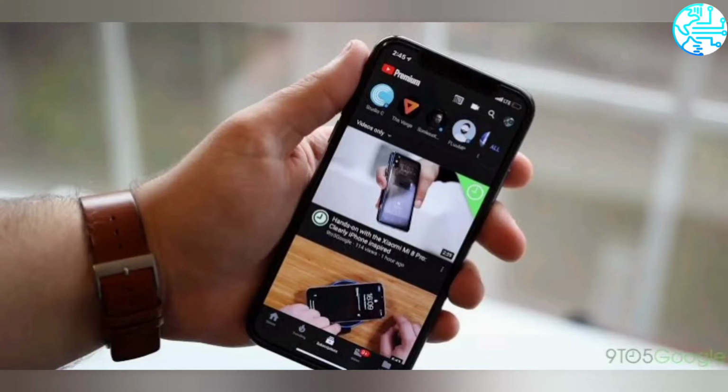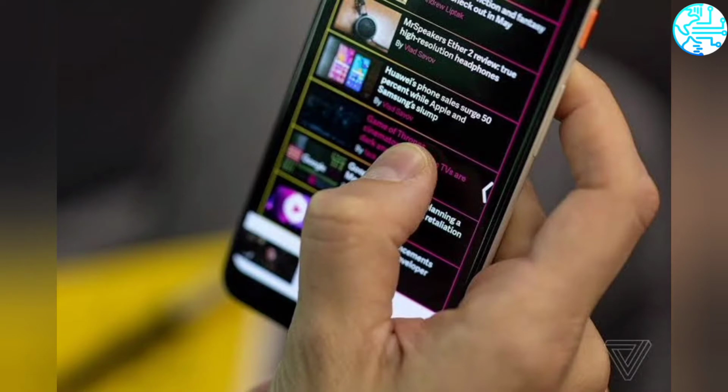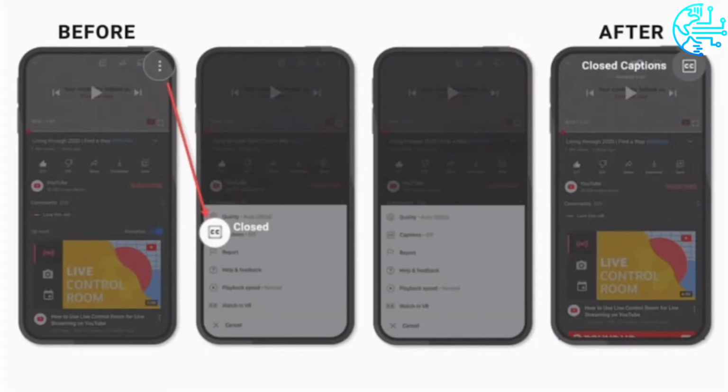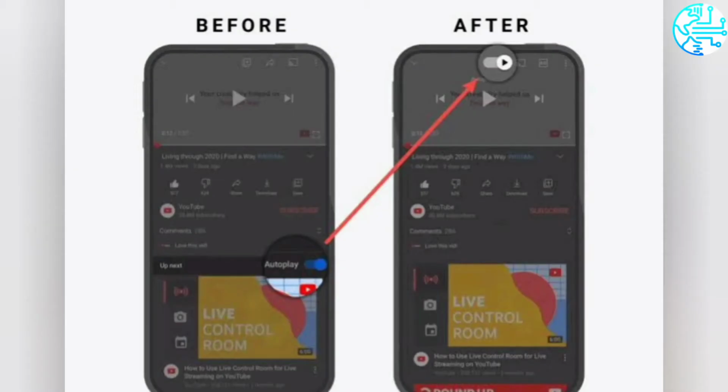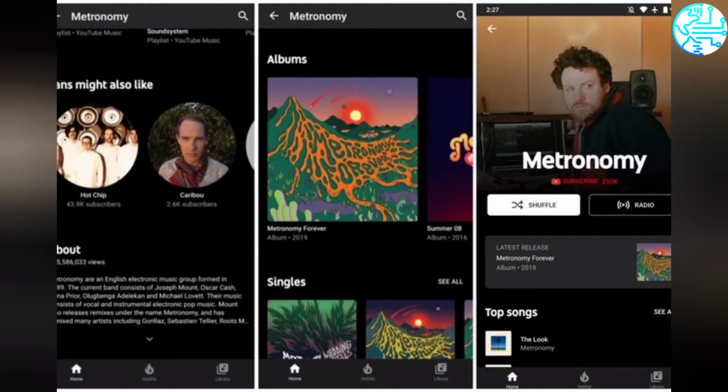YouTube has started to roll out a few tweaks to its Android and iOS apps to make it easier to watch and interact with videos on the platform. These include a more streamlined player page and gestures to control the playback options. The player now has rearranged buttons and moved them to a prominent location, which is said to save time while taking actions. Similarly, gestures are aimed at making YouTube more efficient.